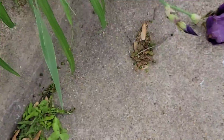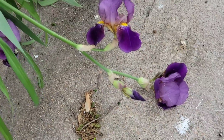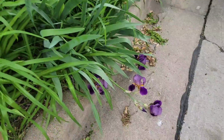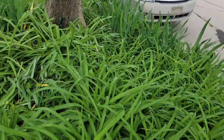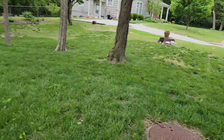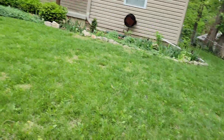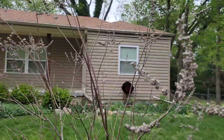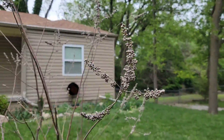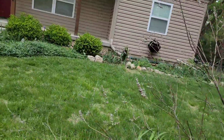This patch over here has a little bit of iris, a bunch of daylilies, and it's got some surprise lilies, which that's the part that's more laying down. They're also called naked ladies. But they will bloom later. The leaves come up first, and then they die back, and then the flowers come up in August.